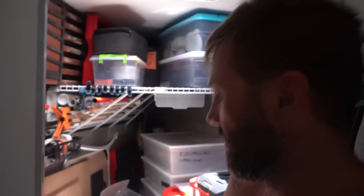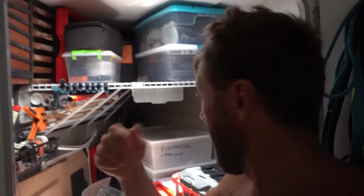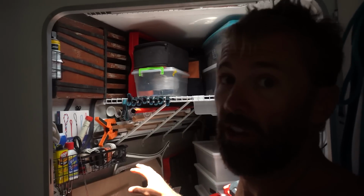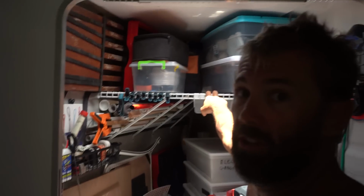Pretty nice. While down here, I'll show you one of the two bow storage rooms. This is the easiest one to access. This is my garage. It's got all my tools and supplies and whatnot. And I added, in this room in particular, a ton of storage. But on both, I added steel shelves in there to help.